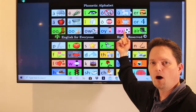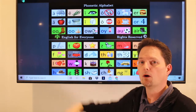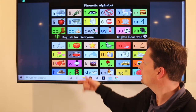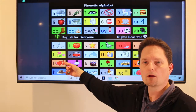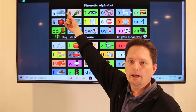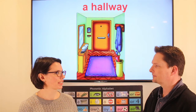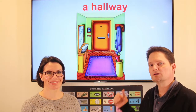Hall or hallway. Hallway. Let's practice. Is it a big hallway or a small hallway? It's a small hallway. Is it a big hallway or a small hallway?